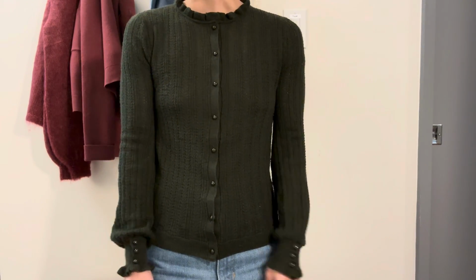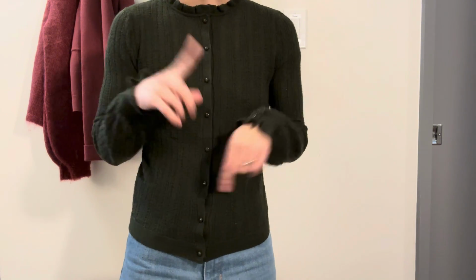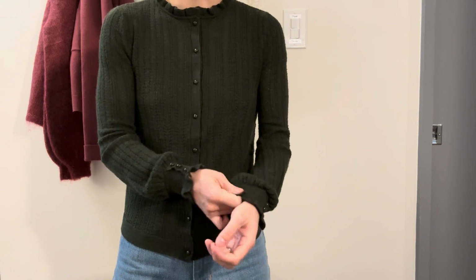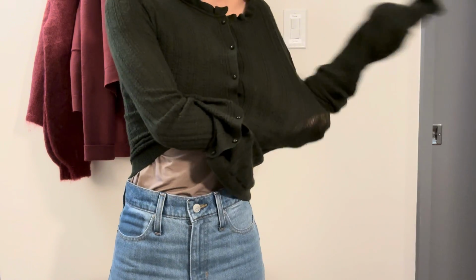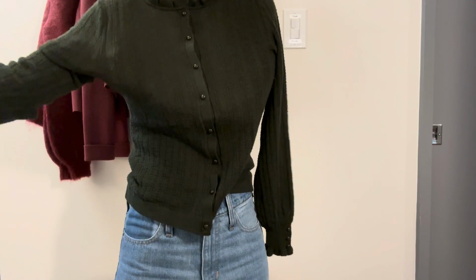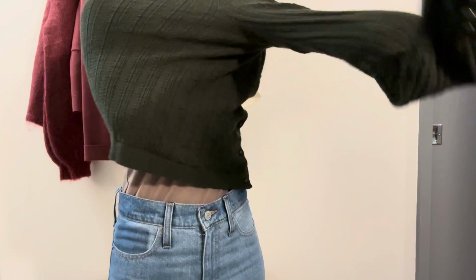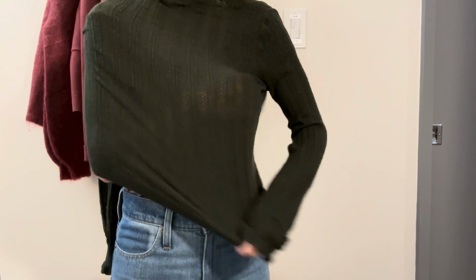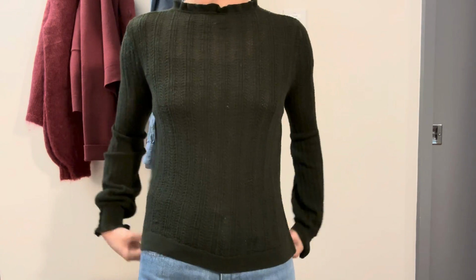So styling hack number 1. A lot of Sézane sweaters can be reversed. So let's see how that looks. What comes to mind especially is, say, the Gaspard cardigan. If you want that crew neck clean look, you can reverse it. So we're putting the buttons in the back. And there we go, we've got a whole other top here.